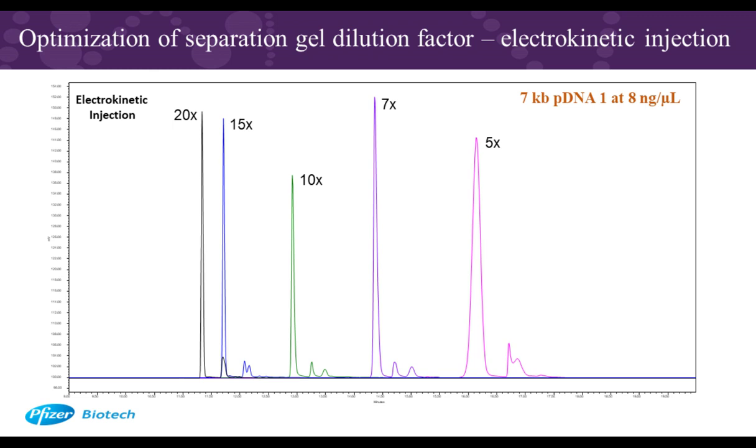So we basically repeated the same experiment, but with one big change. We tried the electrokinetic injection instead of the pressure injection. This slide shows that the best separation was obtained when the double-stranded DNA 1000 gel was diluted tenfold. Therefore, the tenfold dilution was what we used to prepare the separation gel from this point on.